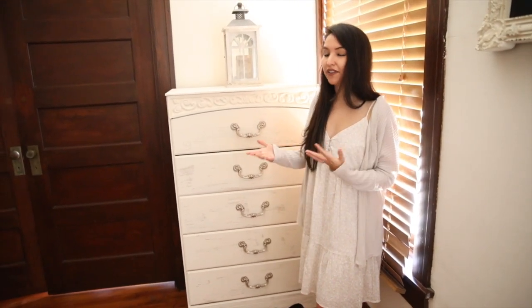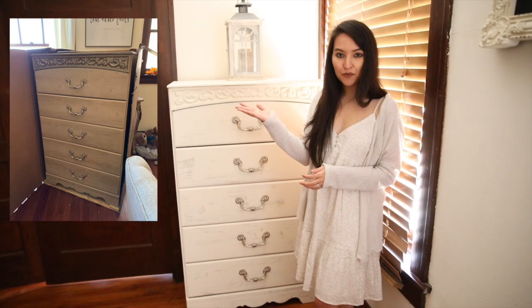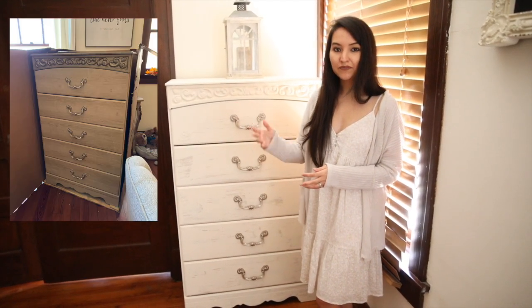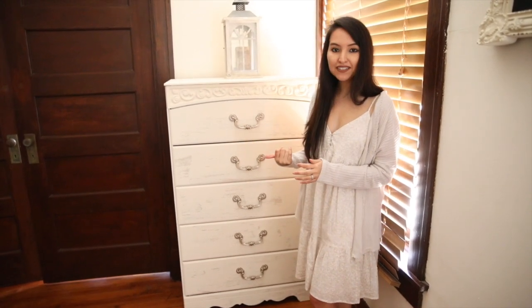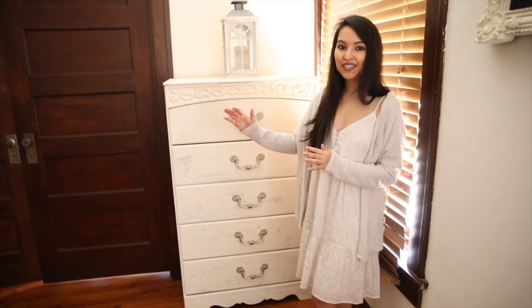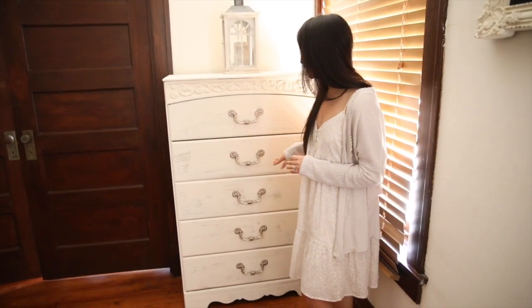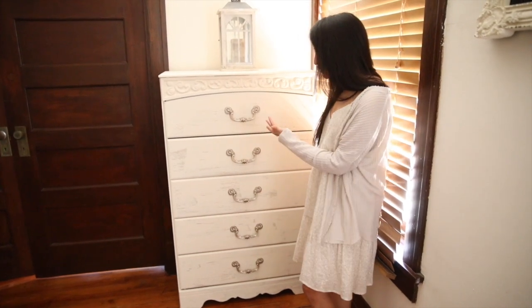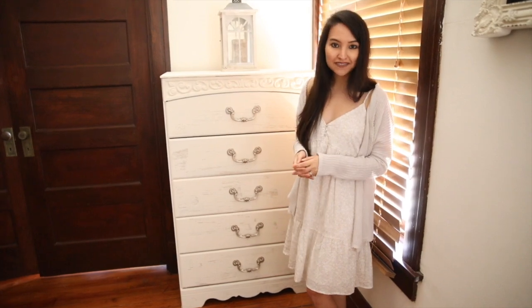Or maybe if you already had an old one, or if your mom gives you one, you can always just paint it, which is what we did. This dresser actually looked like this before we changed it a little bit. My husband used chalk paint, and it was really neat because he didn't even have to sand it. He just painted over it, and then he stressed it a little bit on the sides, and this is how it looks now, which I think he did a wonderful job, and we saved a lot of money.